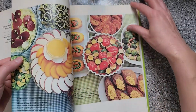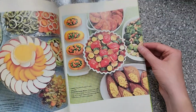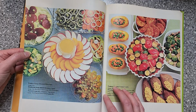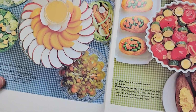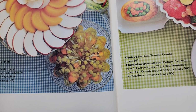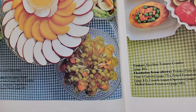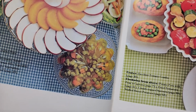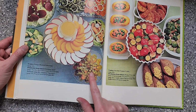Now, in the middle of the book, we actually get more of these really great 1970s spreads. I love actually how they've got everything arranged. I think this looks really cute. And some of the ones that I mentioned before that don't look all that appetizing, I think you can see this little gelatin mold with peas and carrots floating in it. That's not something that I would want to put on my table to eat. I don't know. I think the texture would kind of throw me off of that one a bit.